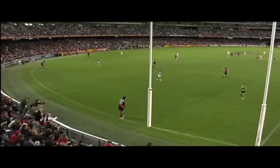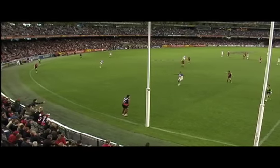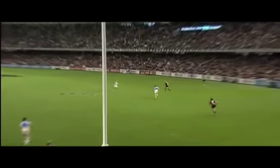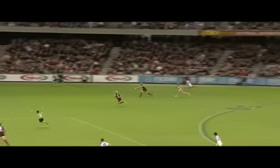Gee, when he takes off after his opposition player, doesn't he have intent in his run and his chase? It's just fantastic to see. Last 30 seconds, and it won't be one more chance for the Lions. There'll be one more big chance for the Bombers.